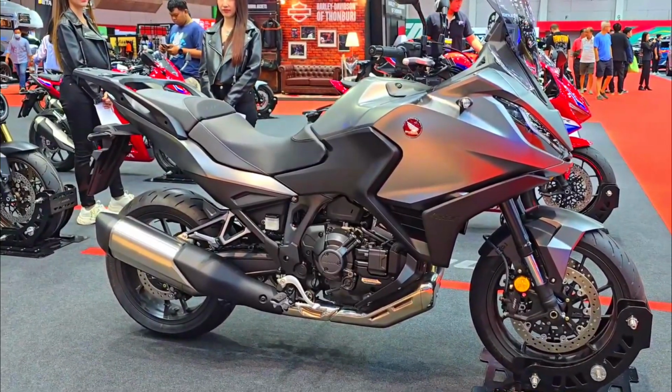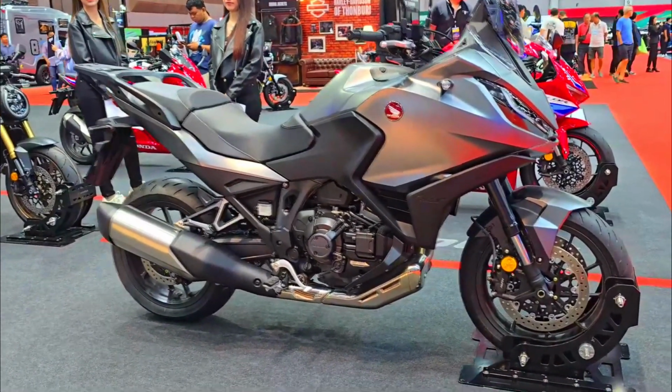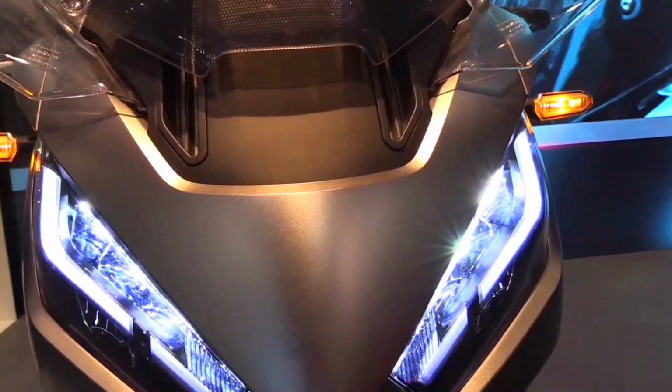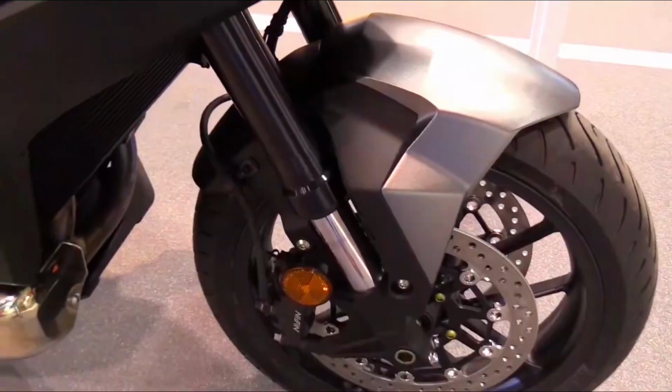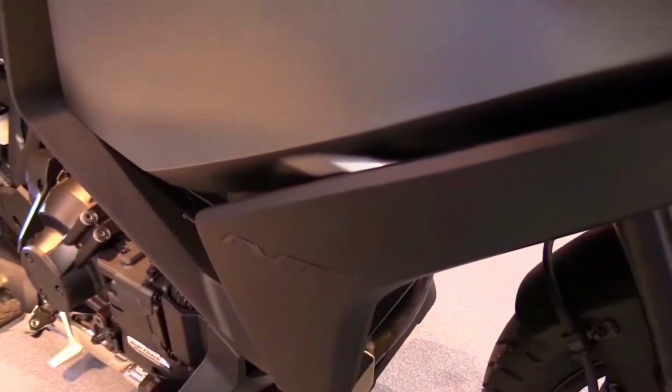The bike's handling is further enhanced by cornering traction control and ABS capabilities enabled by the new IMU. These features provide greater stability during aggressive riding and improve overall confidence on varied terrains.